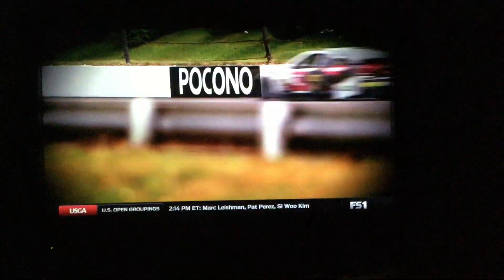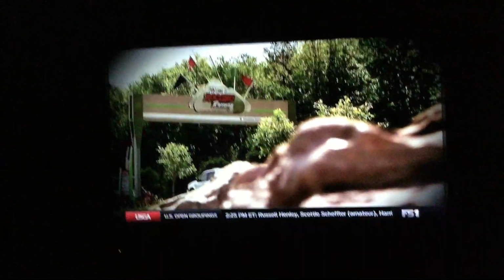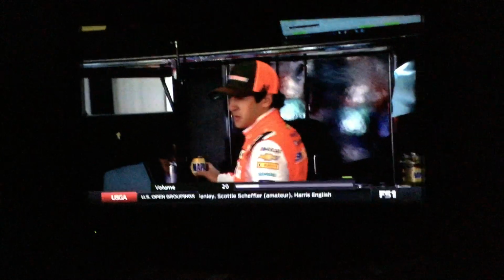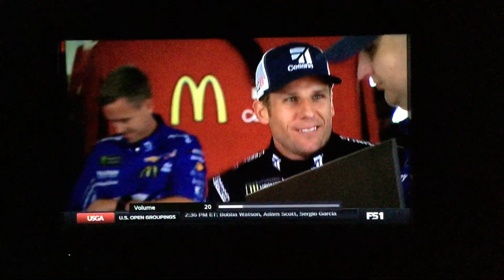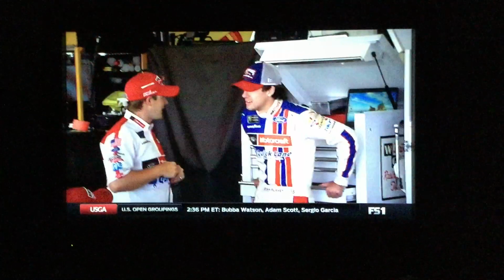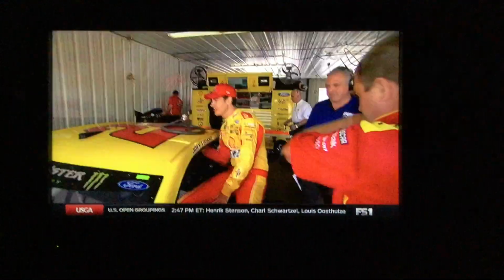And out in the middle of a former spinach patch, they built this beautiful 2.5-mile super speedway. So unique in its layout and its challenges. NASCAR's best are at the ready for this lengthy practice session that will lead to qualifying later today on FS1. And look, everybody's in a great mood.